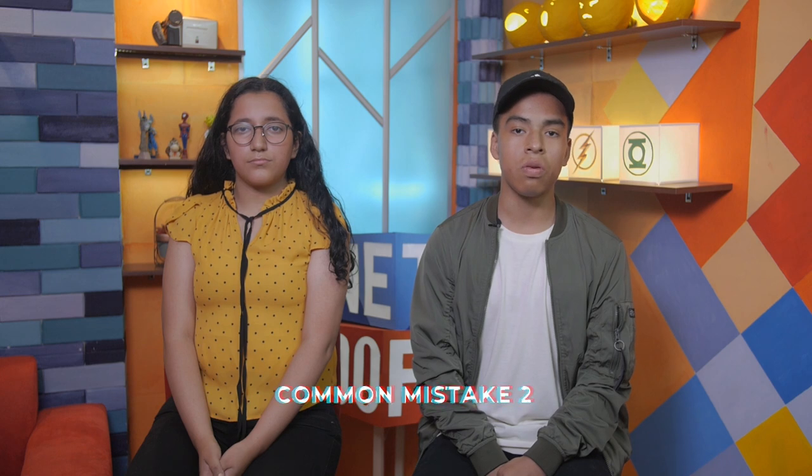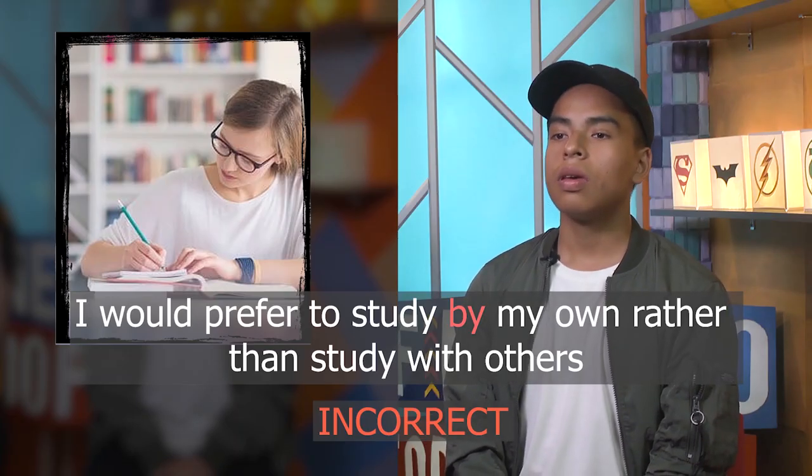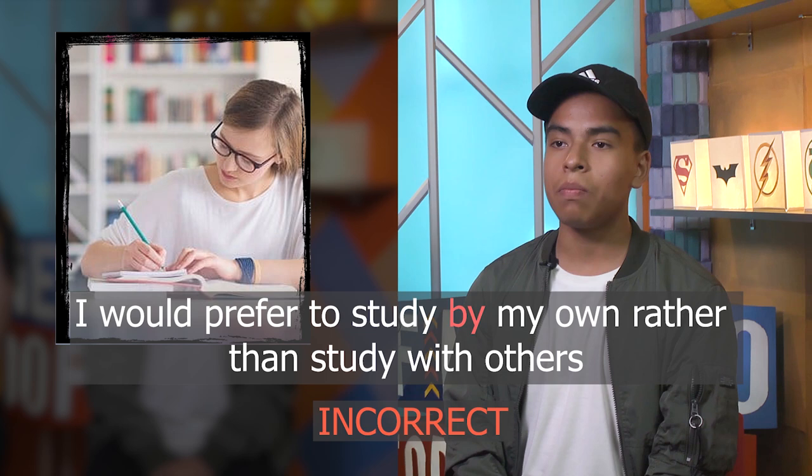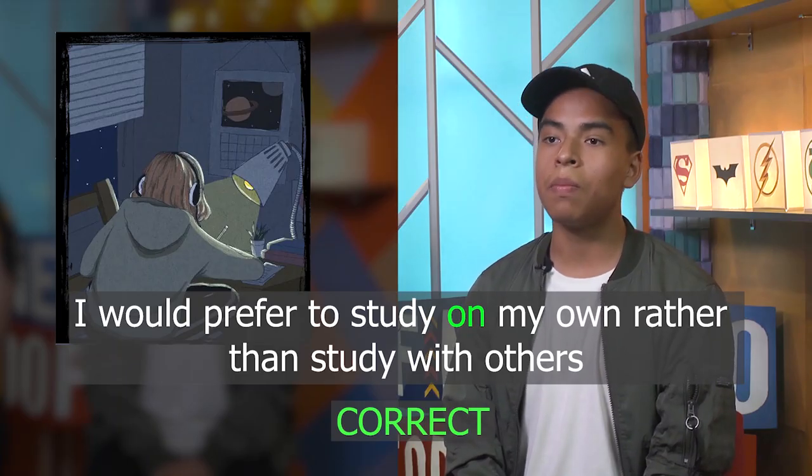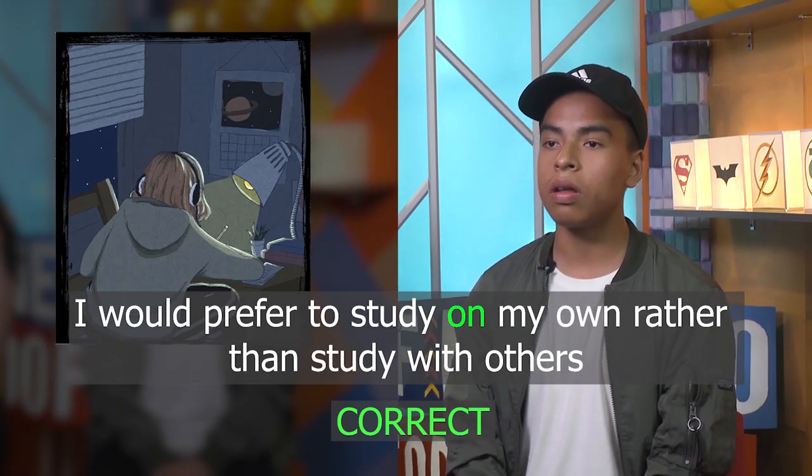Common mistake number two. Another common error is the prepositions. Incorrect. I will prefer to study by my own rather than study with others. And the correct way to say this is, I would prefer to study on my own rather than study with others. These little prepositions in, on, at, by, and for are the last thing to master in English.